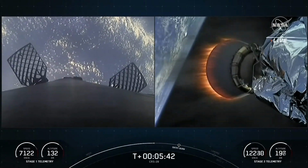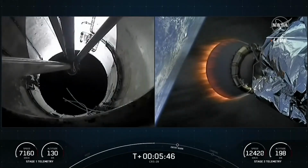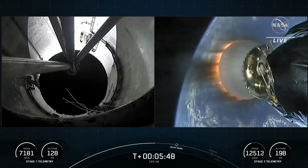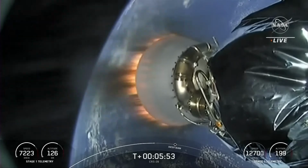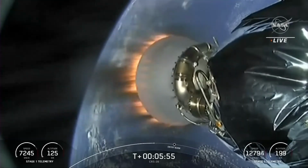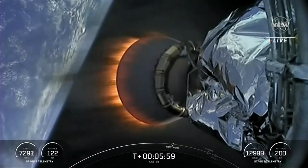Next major milestone is going to be the first stage entry burn, which will take place just over a minute from now. There you can see an amazing view of our stage 2 with its shortened MVAC nozzle.